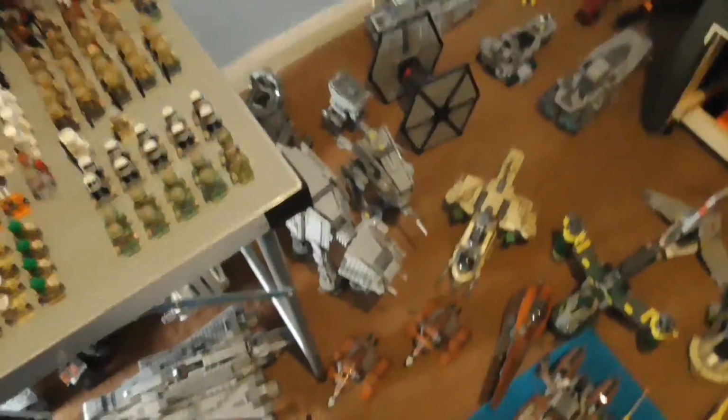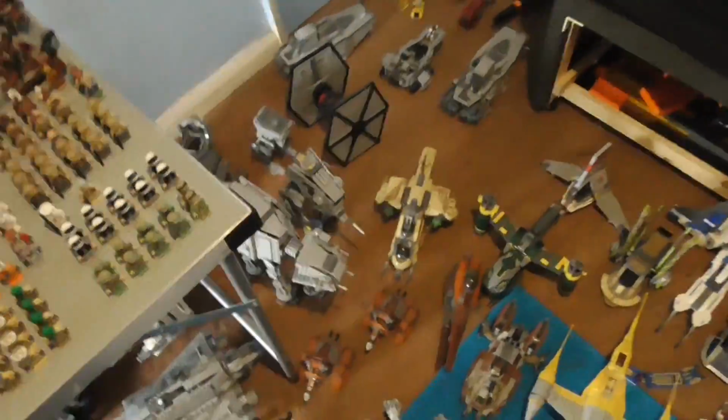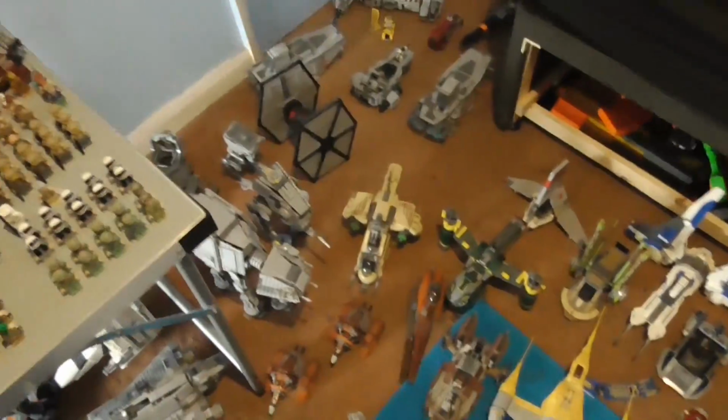I also have the Duel on Geonosis, the Battle of Endor, and Palpatine's Arrest. Again, all of these are broken up, unfortunately. In fact, I think they're all in that container up there. I did not have the time, nor the patience, nor, quite frankly, anything, to build them, because you may be aware, I am not a massive fan of scene sets. Some of them are pretty cool. In fact, the ones I've got, I think, are pretty cool. But even the Duel on Geonosis, I didn't particularly want that particular set.